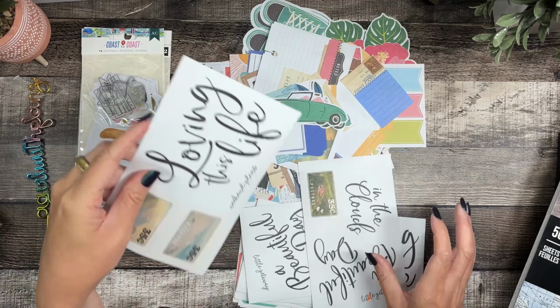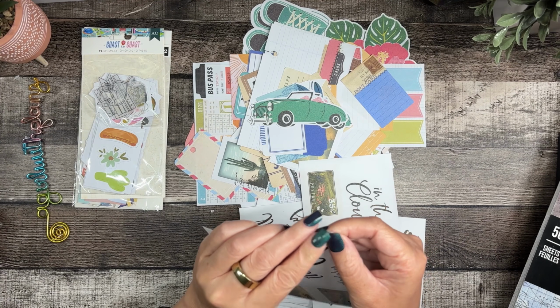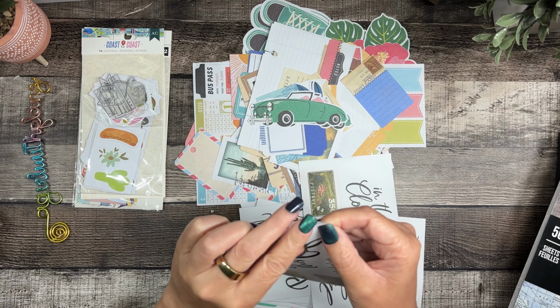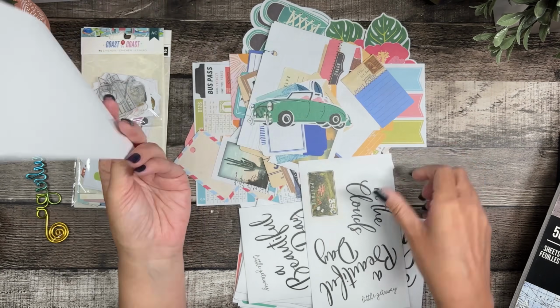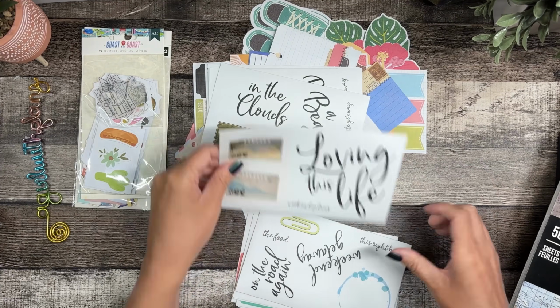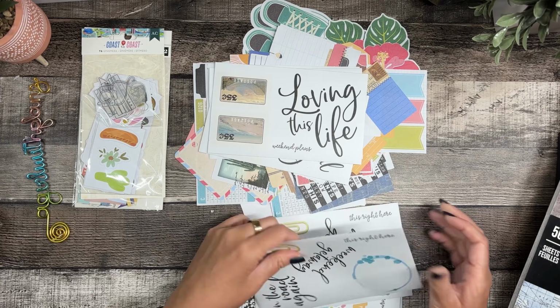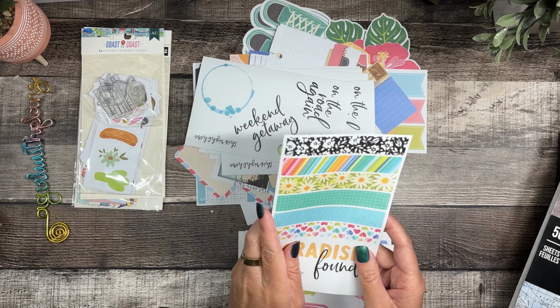All right, so then we come to this. And is this a sticker? Because this feels thicker. Yes, this is a sticker. So this is a one-page, it looks like it's a transparent sticker. So all of these are going to be stickers that you can cut away, you know, cut apart or whatever.